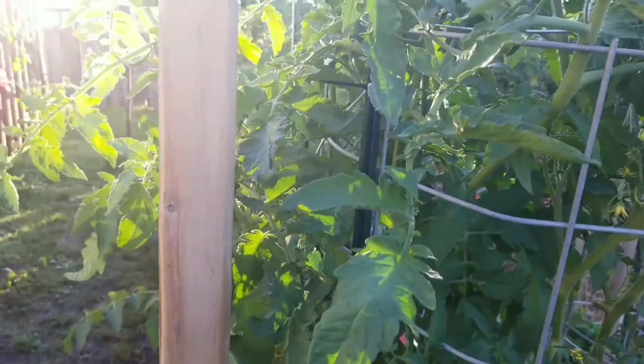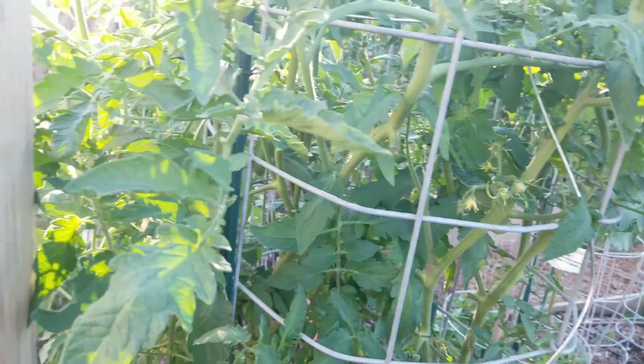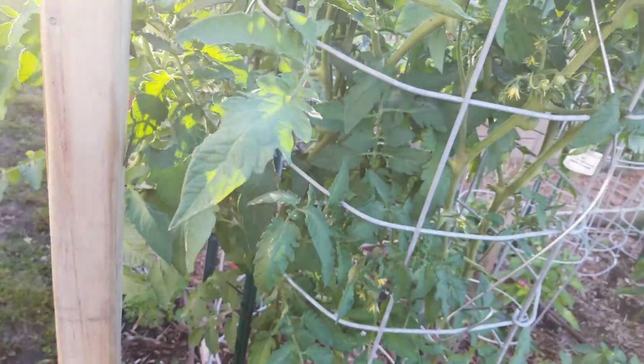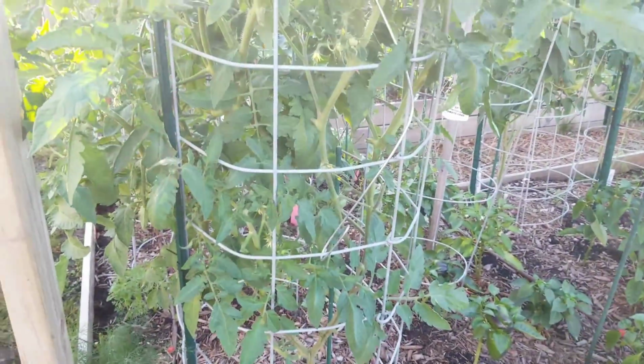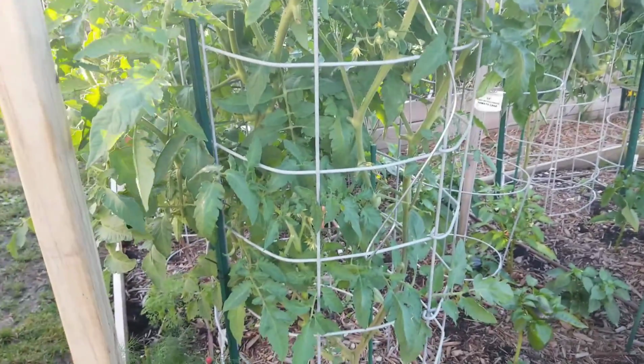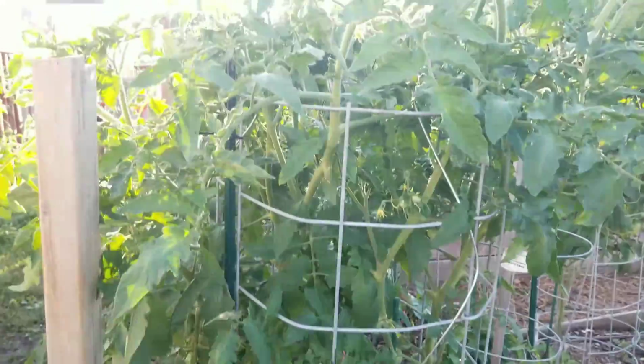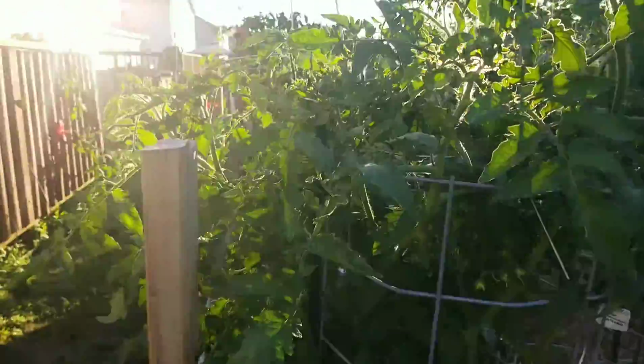In fact, I haven't been pruning suckers. I've been pruning branches to get some air flow through there. I've been leaving the suckers so that they could produce more fruit for me. I got pretty sturdy cages and they're pretty big, so I figured they can bush out. They've still been growing pretty tall.